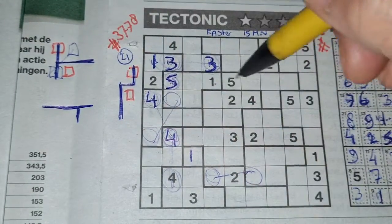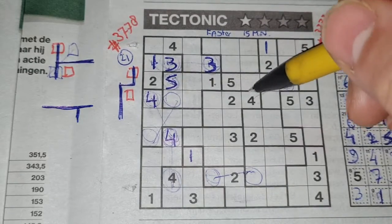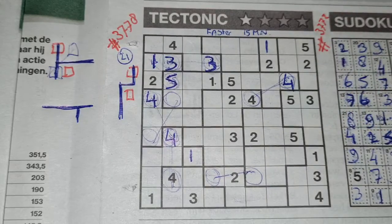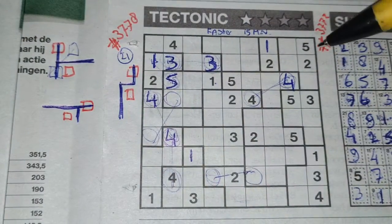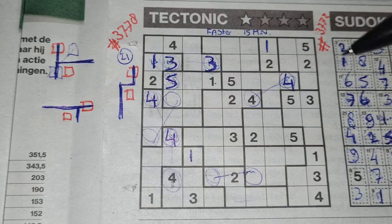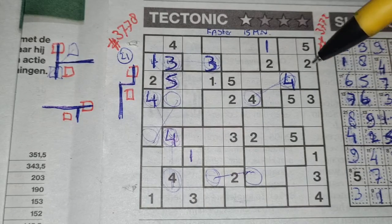Alright. Here we have the shape. Remember that this box has the same number as that box. So in this case, it's a 4. So this box has the same number as that box. Alright. Those are the shapes that you need to recognize. Why? Because the next step is easy for filling the numbers. Alright, those are the shapes.